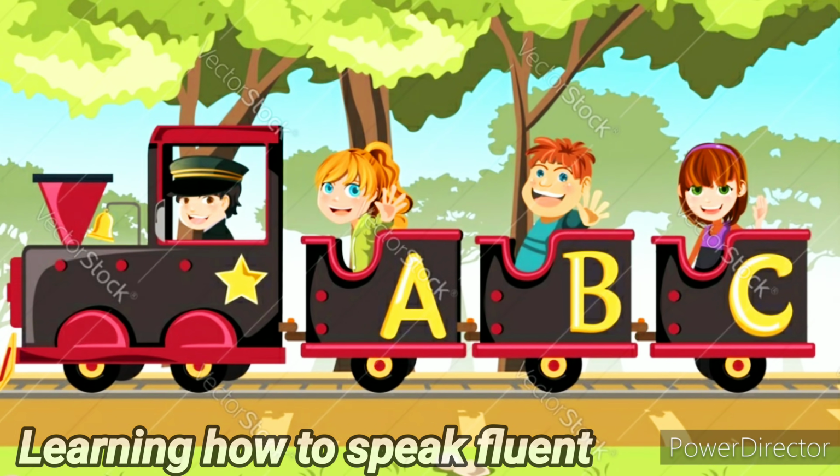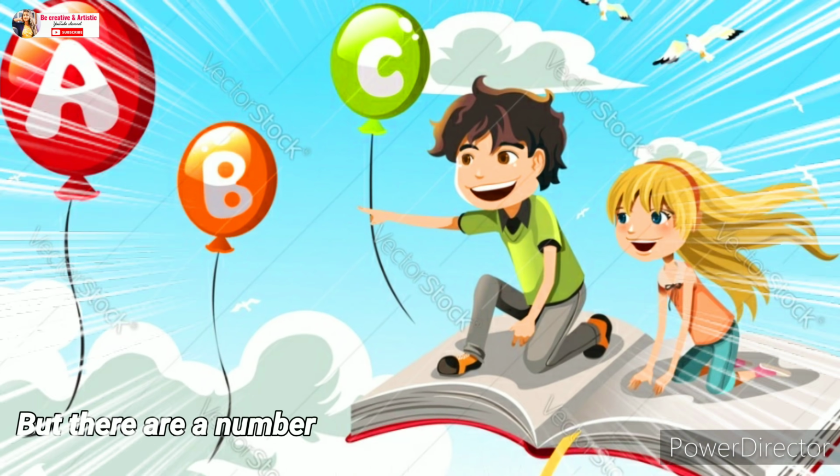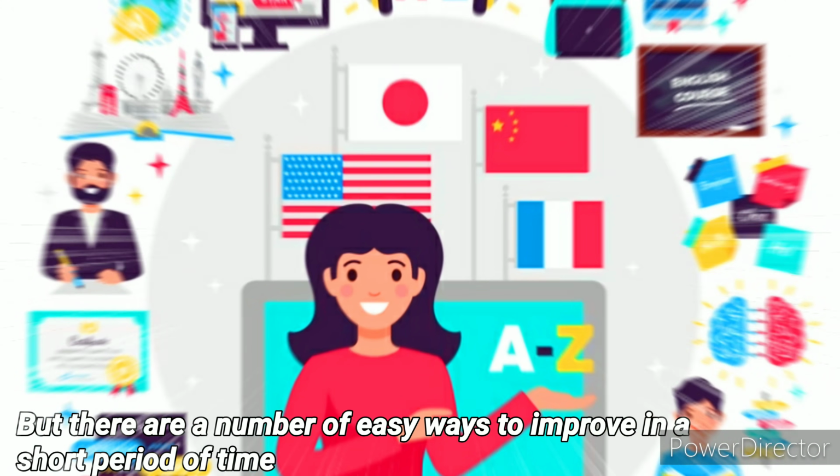Learning how to speak fluent, confident, and natural English is an achievable goal. Every English learner is different, but there are a number of easy ways to improve in a short period of time.